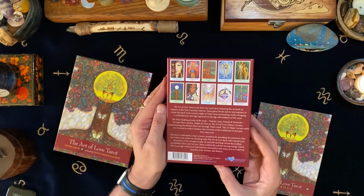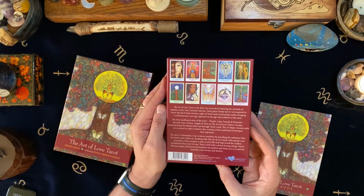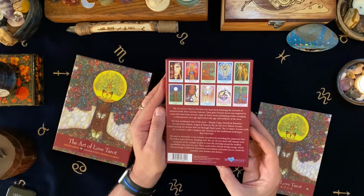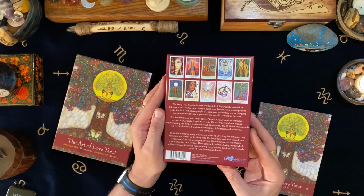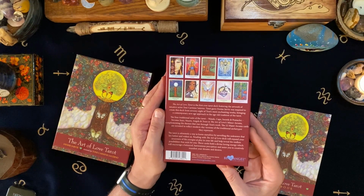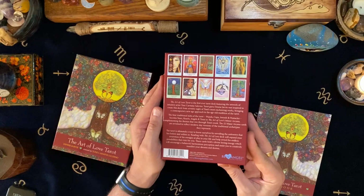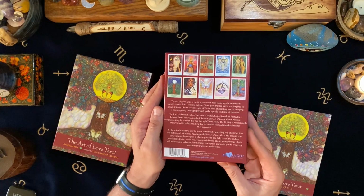On the back it says The Art of Love Tarot is the first ever tarot deck featuring the artwork of intuitive artist Tony Carmine Salerno. Tarot guru Denise Jarvi was inspired to create this deck from 78 of Tony's most enchanting works, bringing the contemporary New Age approach to the age-old tradition of the tarot. The four traditional suits of the tarot, wands, cups, swords and pentacles, become stars, hearts, angels and trees in the Art of Love's minor arcana, complementing the themes that run through Tony's work. The 22 major arcanas are revisited to reflect modern day versions of the traditional archetypes they represent.